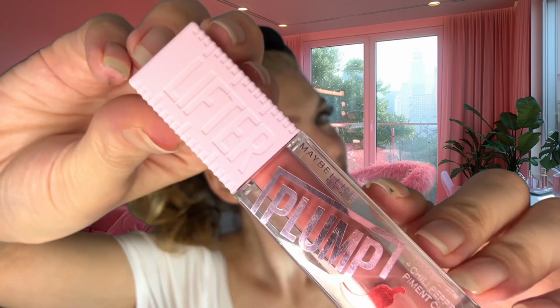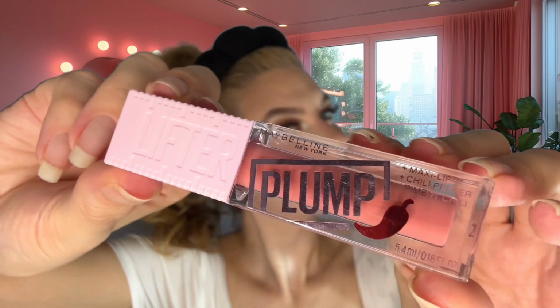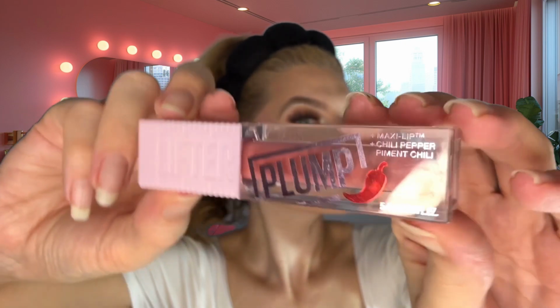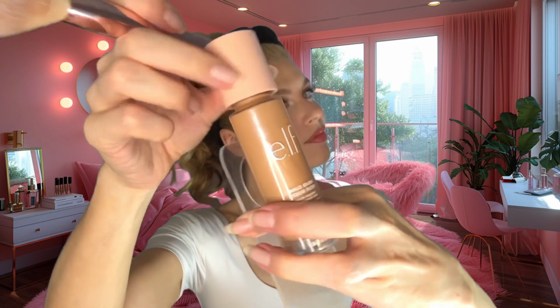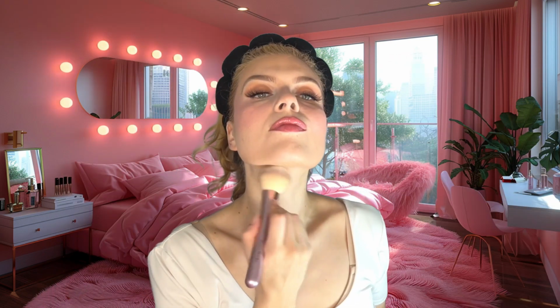Now it's time to hydrate the lips with this Lifter Plumping Lip Gloss from Maybelline in 005 Peach Fever. This is a tingling lip gloss that some people say packs a lot of heat. For me, maybe I'm used to it, but I find it's quite mild. Noticing I need a little more color on my décolleté and my neck, I'm adding a little bit more of the e.l.f. Halo Glow liquid filter in number 4 to give that natural sun-kissed look.